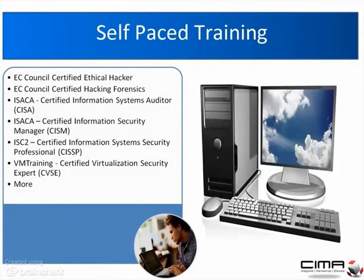As of January 2012, CIMA now offers a variety of self-paced training courses, such as the EC Council's Certified Ethical Hacker and Certified Hacking Forensics, ISACA's CISM and CISA certification programs, as well as ISC Square's CISSP program. We also offer the Certified Virtualization Security Expert from VM Training, and much more.